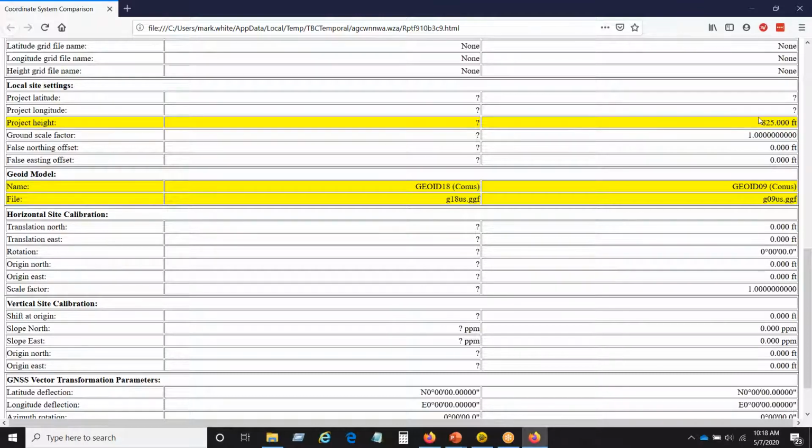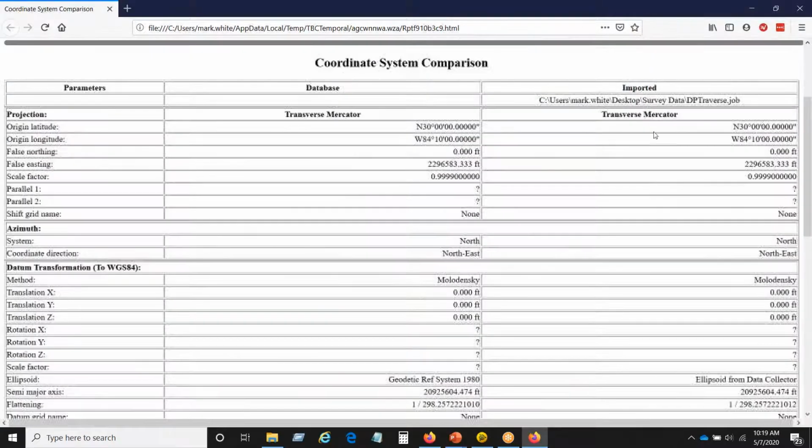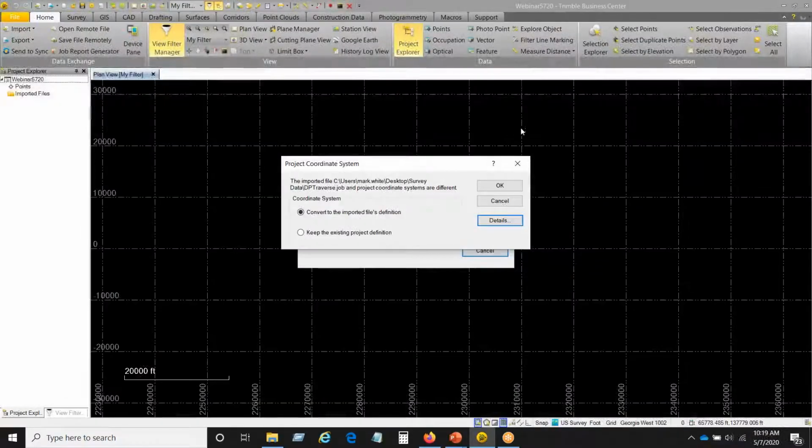If you're setting your coordinate system up in TBC. Then also, like I said, this was using G0809. I'm updating it to G0818. So no real errors there or anything. It's the right coordinate system. You see all that lines up. So not a big deal there, but don't just gloss over that when it does pop up.